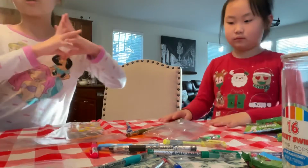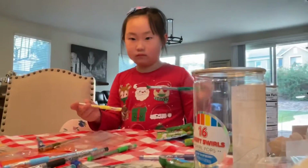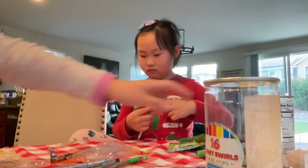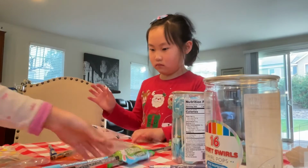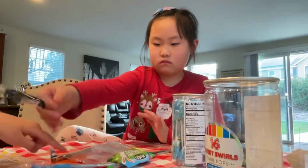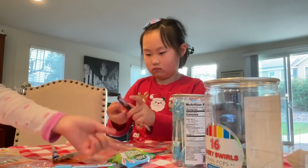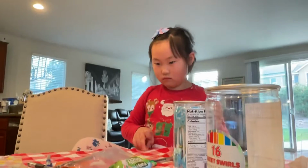So in all, we made 36. We're going to count them. This is what's left, obviously. We got one bucket full of lollipops. We didn't use that bucket. We got some more gummies. And 1, 2, 3, 4, 5, 6, 7, 8, 9, 10, 11, 12, 13, 14, 15. 16 pens left that we can use.